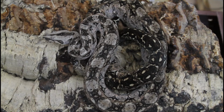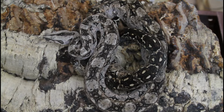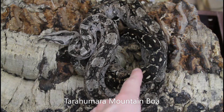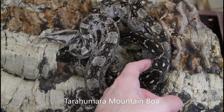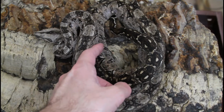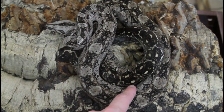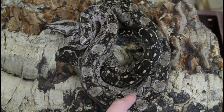To start off with, this is a 3.5-year-old holdback Tarahumara Mountain dwarf boa. This is a female, and you can see she's maybe 3 feet long. She's probably about a foot or so away from breeding size, so I imagine she'll be ready to breed in about another 2 years.